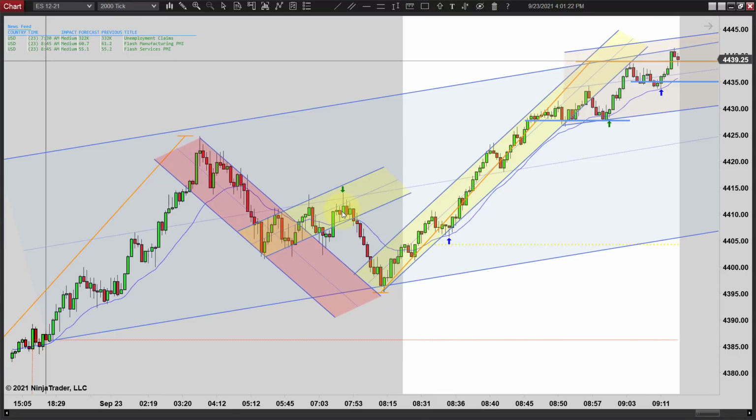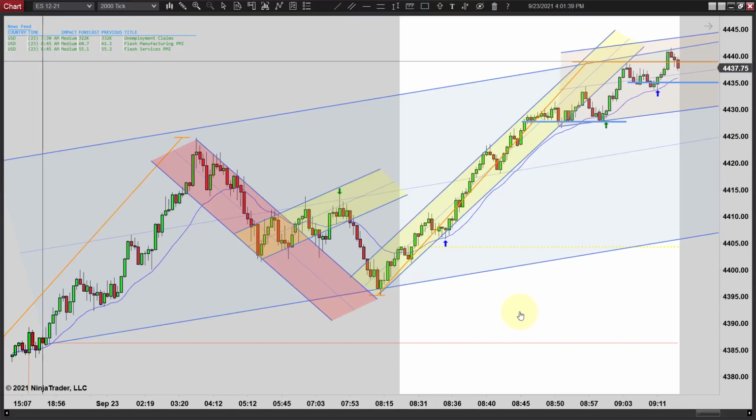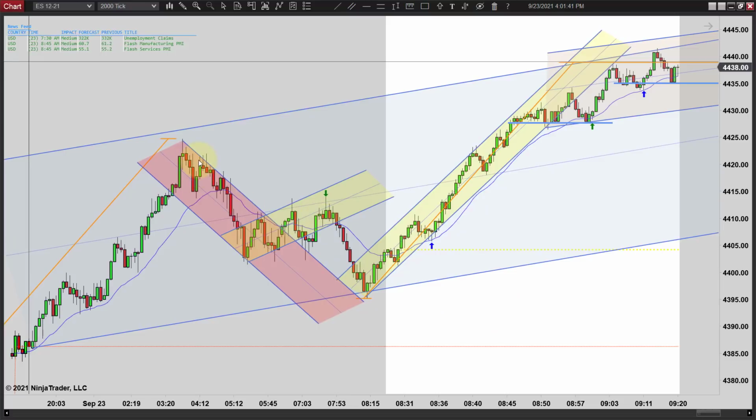there's a nice second entry there. It's not a perfect signal bar. It's close to closing in the lower 1/3, but it's questionable. I marked it green. If you took this trade, I'm okay with it. But it's not a perfect signal bar. But it is a second entry short. We are looking for a retest of the lows. The yellow channel has played out, and of course it drops on down and bounces.